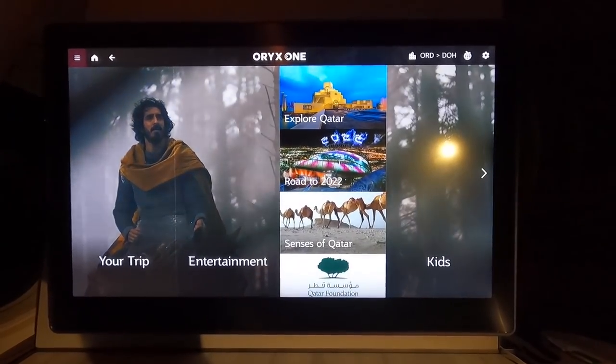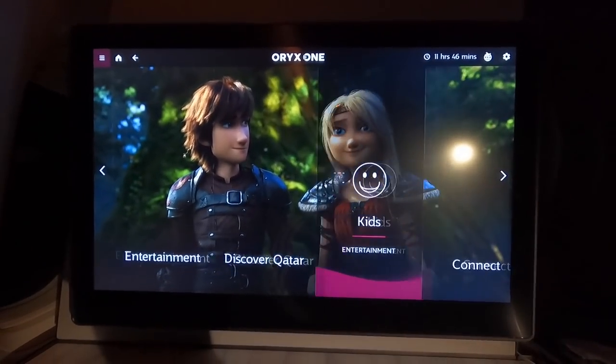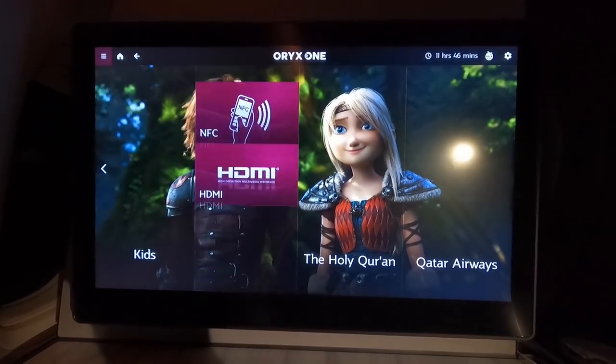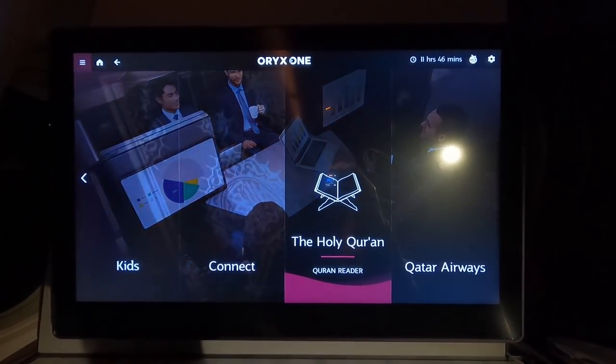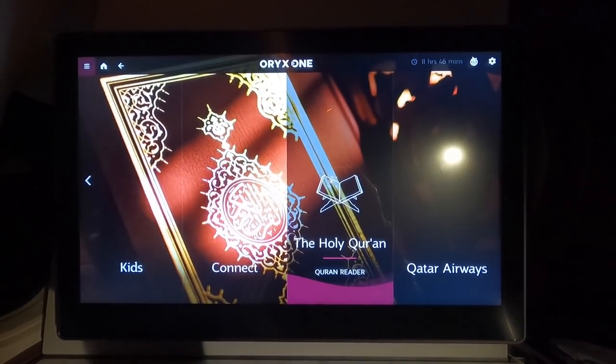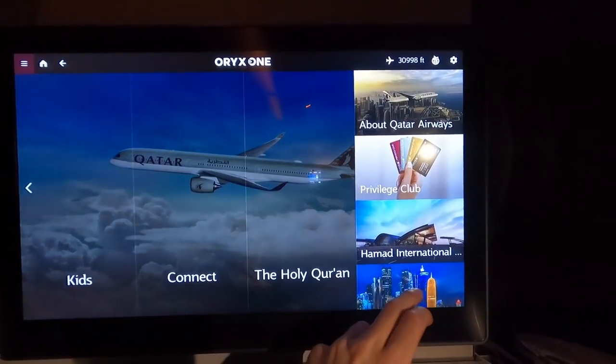There's also a folder dedicated to promoting Qatar and a separate folder for kids' entertainment. Passengers can connect their mobile devices to the system and also read the Holy Quran. Last but not least is a dedicated folder with information about Qatar Airways.